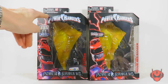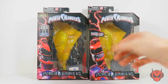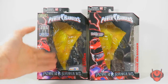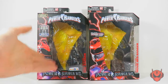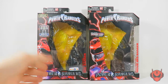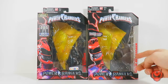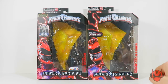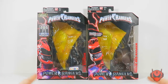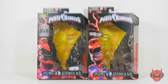As you can see here, it says limited edition. Here it doesn't say anything at all except the exclusive power coin included. Here it says Legacy Collection Red Ranger on the retail release. Of course, by that I mean Toys R Us exclusive, but you're just going to have to deal with it. I'm going to say that a lot. So anyway, on this side here with the New York Comic-Con release, we got Legacy Collection Movie Red Ranger. So, you have that.